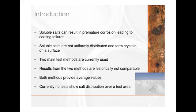So essentially, that's what we're talking through. Introduction is very easy. Soluble salts, it says up there, can result in premature corrosion leading to coating failure. I think we all know that. The next point is absolutely critical. This is something that there's a real misconception about in the marketplace. That second sentence: soluble salts are not uniformly distributed, and they form crystals on a surface. Now, what is he on about?